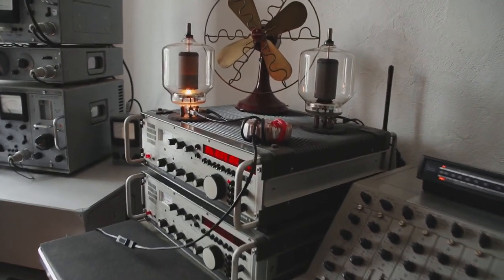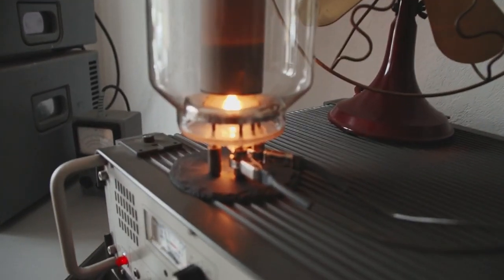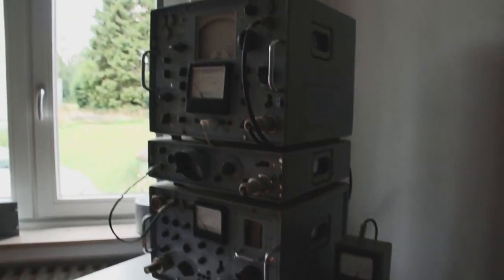Yeah, I really like the filament, though. That's the kind of thing we could have for Radio Mi Amigo. You know, give it away as a prize with Mi Amigo on the glass. Wouldn't that be great? Just a little desktop thing. Better than a mouse mat, isn't it? Absolutely.